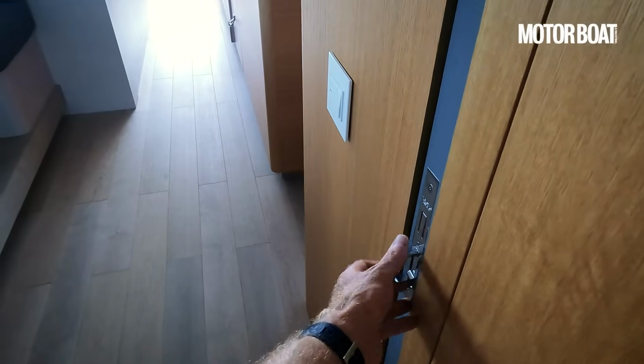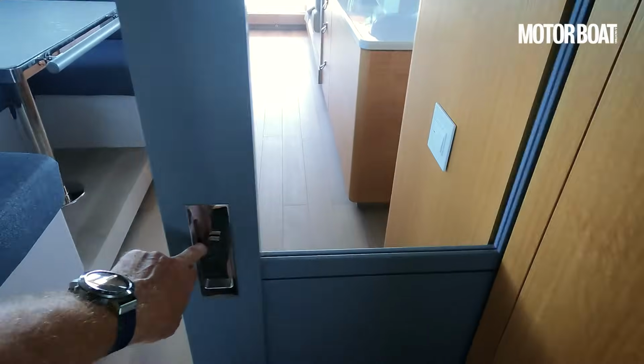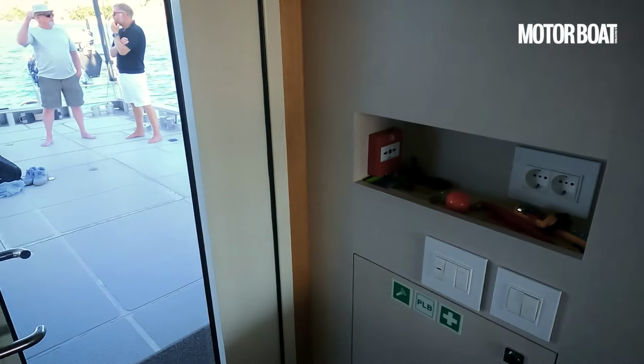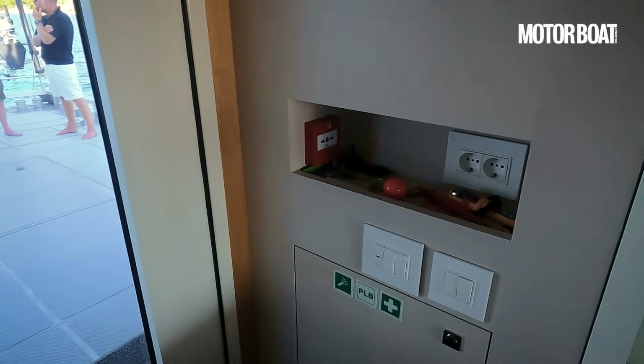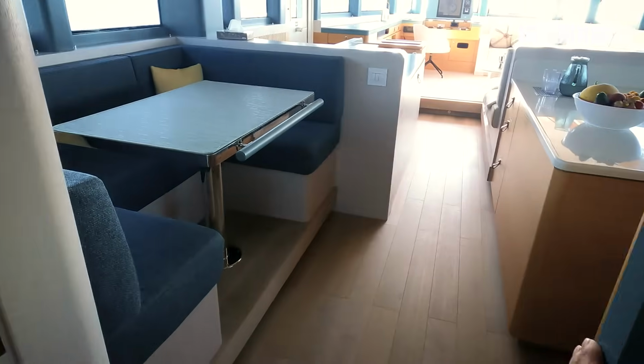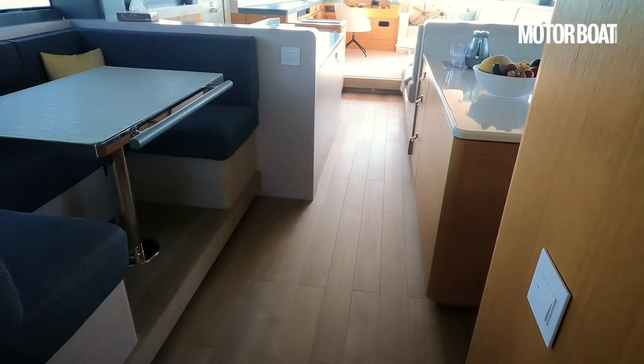This here is an airlock door. So if you're in particularly hot or cold countries, you can have that closed. So when you come in through this door here, you don't suddenly let a massive draft of hot or cold air through into the main saloon. You can keep that air conditioned. And likewise, in hot weather, you can keep the aft door open and still keep all the cool in here.